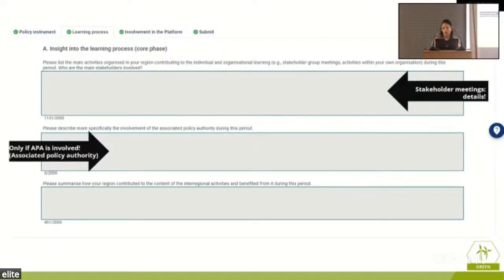Again, you don't need to do anything. You do not need to save once filling this. It's automatically saved. It also gives you a bit of a helping hand, listing the main activities in your region, contributing to the individual organizational learning. It gives you examples. Again, this is for the stakeholder meetings. And the second box is only for the associated policy authorities getting involved. If not, NA, not applicable.